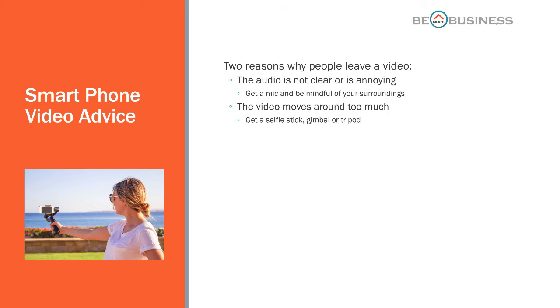On the video side, moving around too much is a problem. Getting a selfie stick, if you're doing the talk-to-the-camera type of video, is really important. You can also get a tripod if you're doing interviews or filming action that's taking place out in front of you. This really helps stop a lot of that camera movement and makes the video a pleasurable experience to watch.